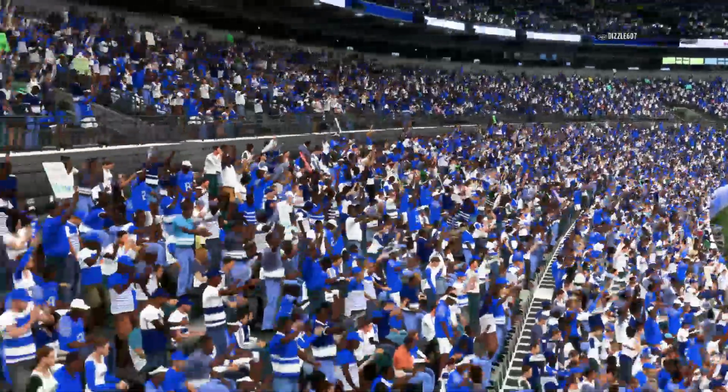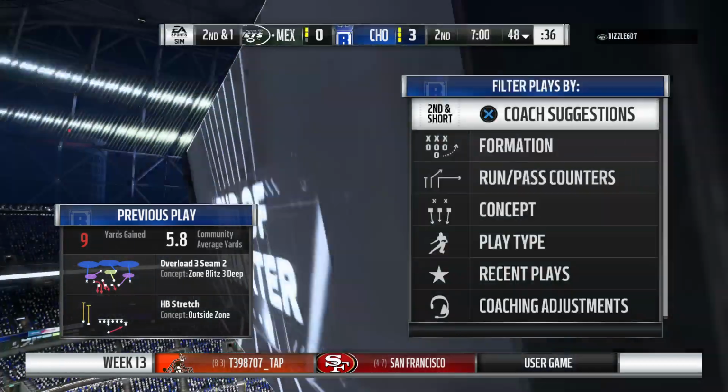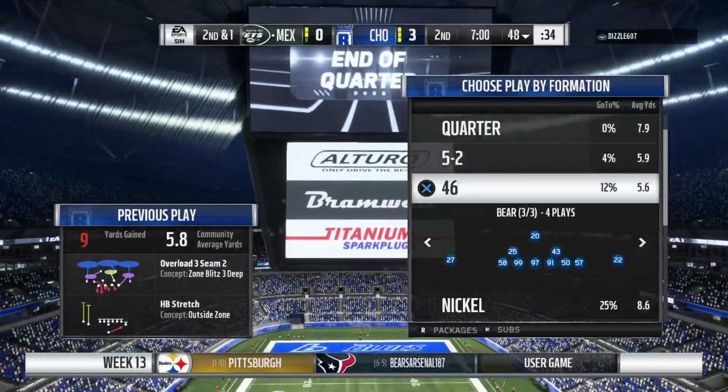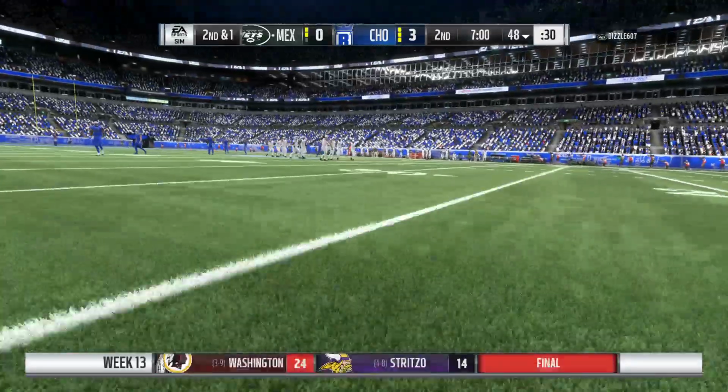With Charles Davis, Brandon Gaudin with you. It's the Jets in possession as we begin quarter number 2 here. They're looking at a second and short yardage to start things out.